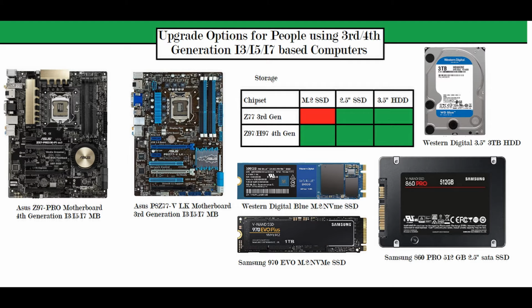And I also have a DVD burner, which is a 5.25-inch. It goes into a 5.25-inch bay, and I also have a 5.25-inch Blu-ray player, which I use to play Blu-ray movies on that computer. And that computer doesn't have any problems running Blu-ray movies. It has plenty of hard drive space, and it boots pretty quickly with a 2.5-inch SSD. And I'm pretty satisfied with it.